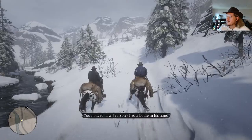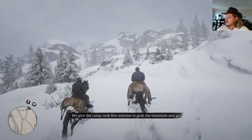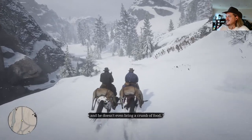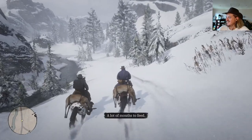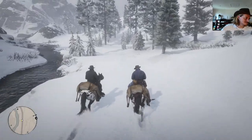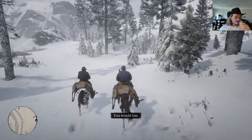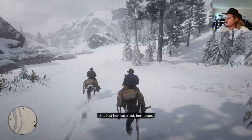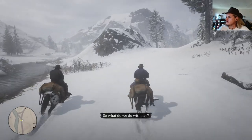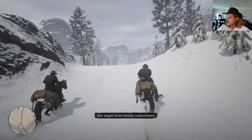Notice how Pearson's had a bottle in his hand ever since we fled Blackwater? He's been drinking. We give the camp cook 5 minutes to grab the essentials and go, and he doesn't even bring a crumb of food. He just grabbed all the alcohol. A lot of mouths to feed. That girl from the ranch now, too. But not sure she'll be eating much. She has a wild look in her eye. You would, too. She lost her husband, her home, everything she had. So what do we do with her? Once we get out of here and we're back on our feet, we'll see. She might have family somewhere.